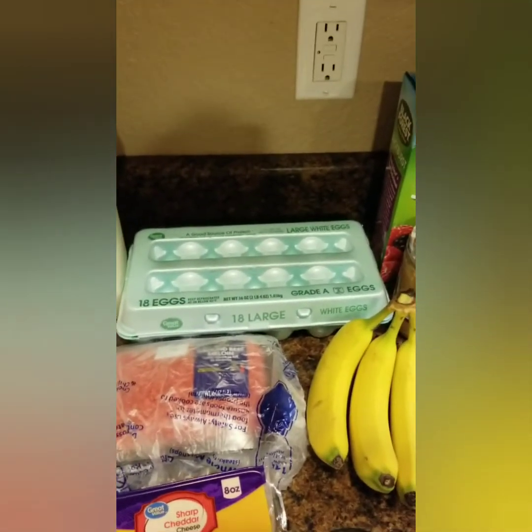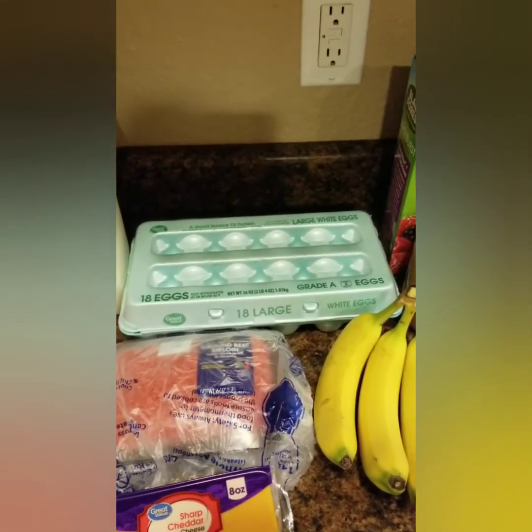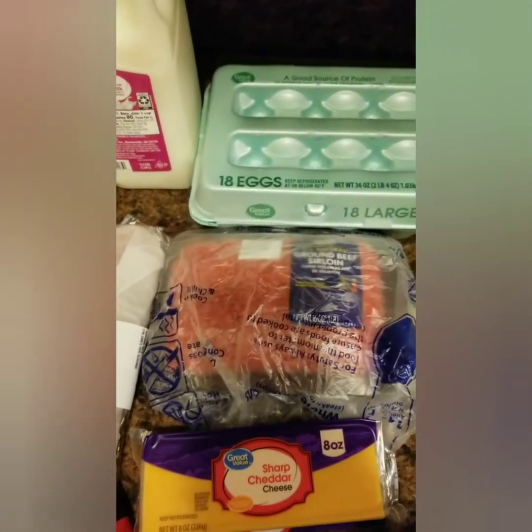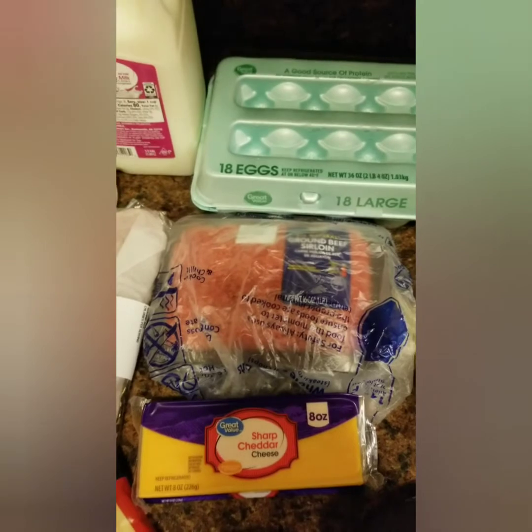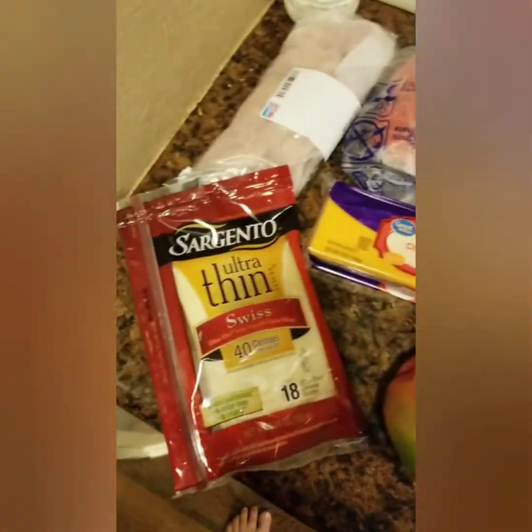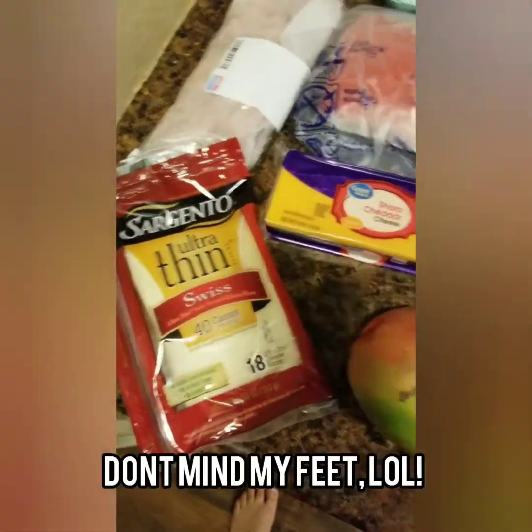eggs. We had been eating the free-range eggs, but just recently went back to the cheaper ones. And then got a pound of ground beef just to have on hand. I think we're gonna do burgers or wraps or something. Just a package of cheese, and then some sandwich cheese.